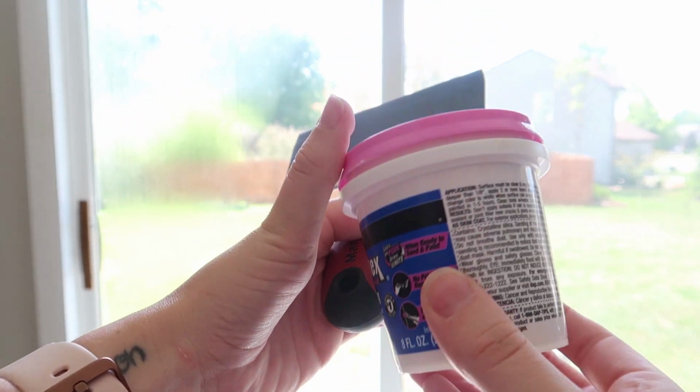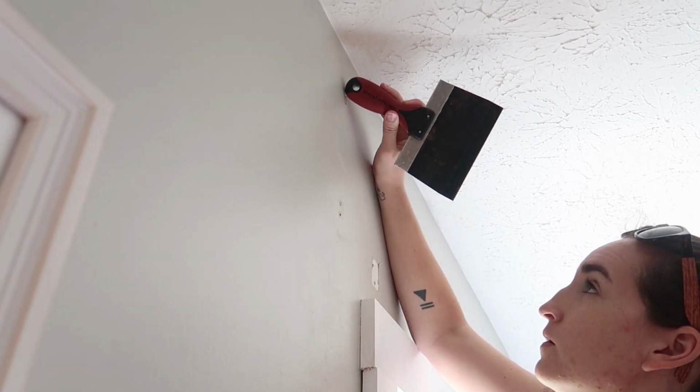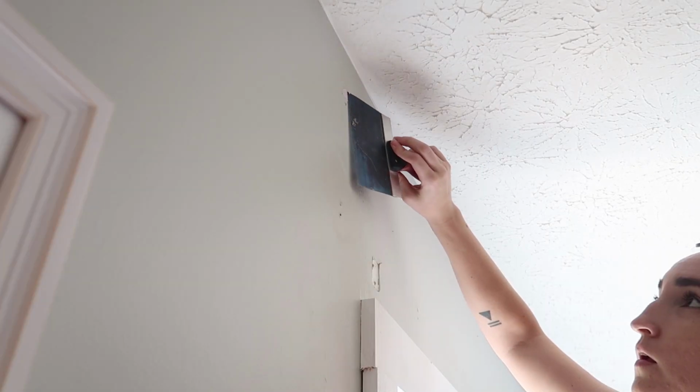This is the spackling we had around the house. I used it to patch up all of the holes from the curtain rods, and then I went around to all the other walls and found any holes left from things that were hanging on the wall before.